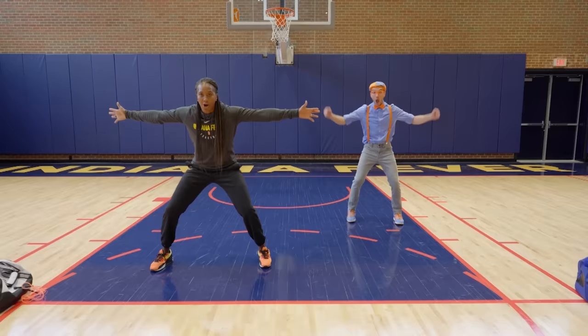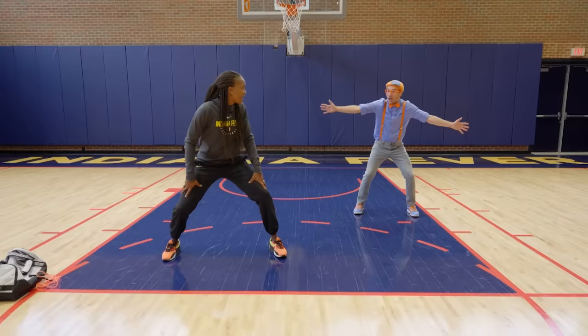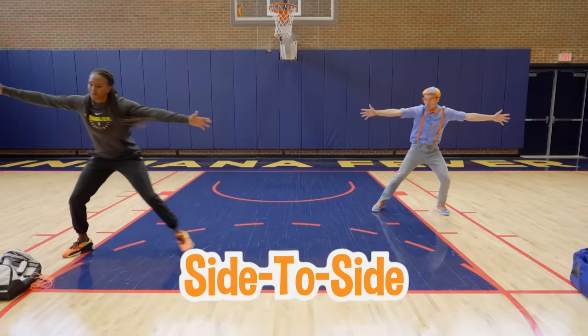To play defense, your legs have to be spread apart, a little bit beyond shoulder width apart. Bend your knees and put your arms out. All right, and your bottom down. Here we go. You ready for this? I'm ready. Blippi, are you ready? I'm ready. Are you ready? Here we go. We're gonna go side to side.